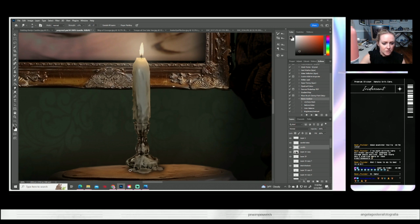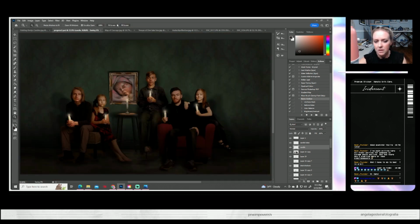That hard edge is going to sell as a little shadow, but the whole thing needs to move down, or the stool needs to move up. And I think it would probably make sense for the stool and the shadows to move up. So I'll do that here. I'm gonna save it.